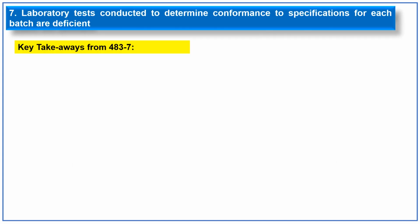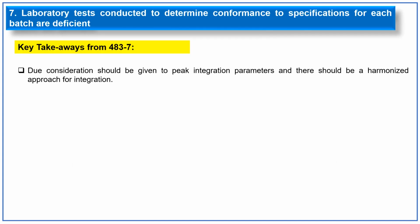So the learning we can take from this 483 is that due consideration should be given to peak integration parameters. As we have seen in some previous 483s issued by USFDA, due consideration has been given to the peak integration parameters, as they can mask the test results and can give false results also. The parameters used for peak integration should be carefully considered and harmonized across the integration of the peaks.